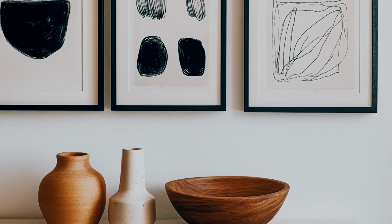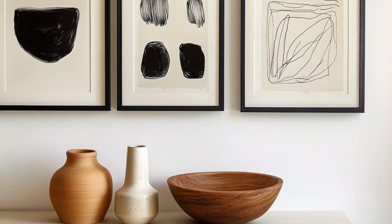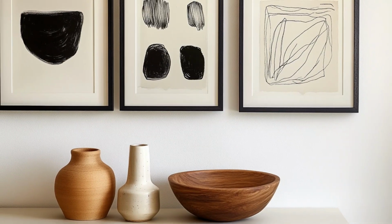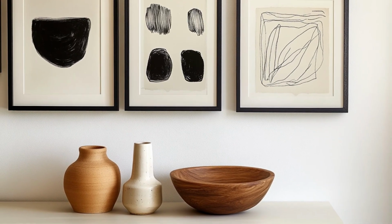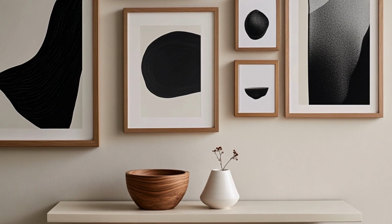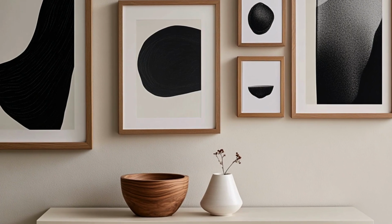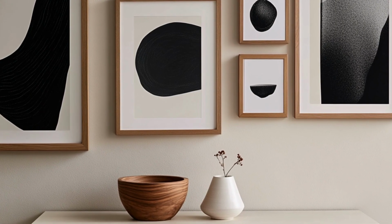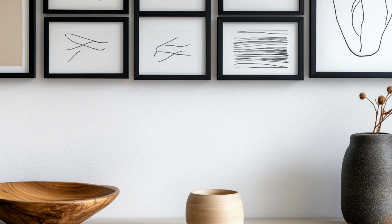Curating a gallery of meaningful objects. Jacobsen believed every object should have both beauty and purpose, and this philosophy guides our approach to styling. We're selecting a few carefully chosen art pieces. Think abstract prints in black and white or simple line drawings that echo those clean geometric forms. Accessories include handcrafted ceramics, a single statement vase, and perhaps a beautiful wooden bowl that's both functional and sculptural.